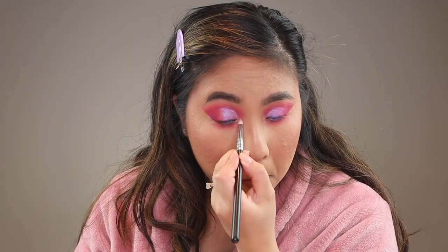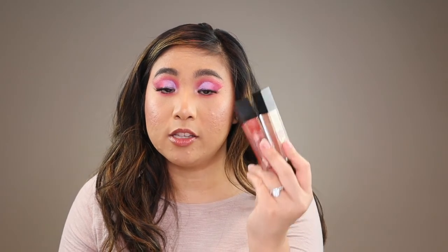And then with the pink highlighter, I actually added that into my inner corner because everything is pretty pink already and it's super bright. I love it, and I think it ties the look together really nicely. I did want to go ahead and show what the other two lip glosses look like on me.